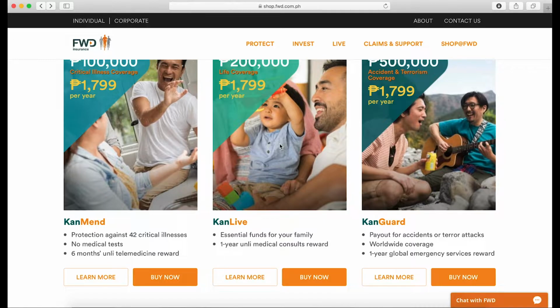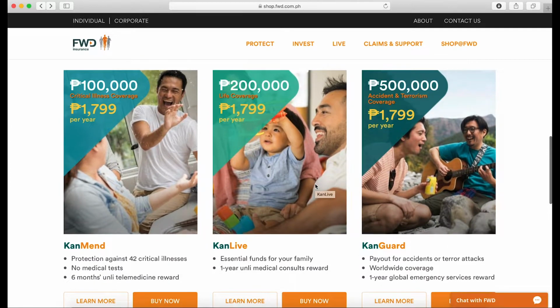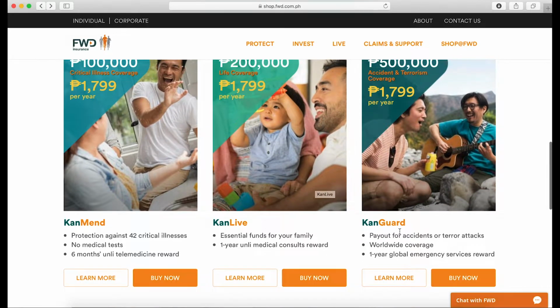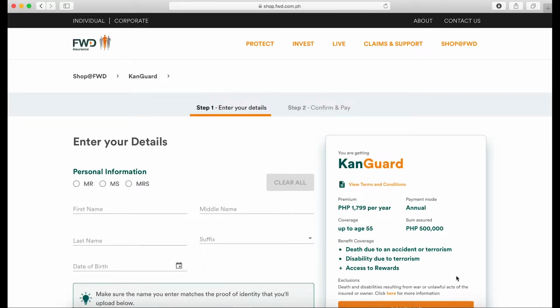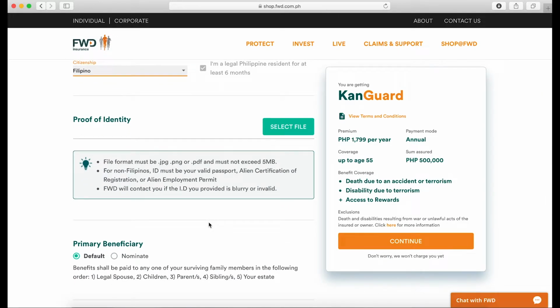And in order to get one, you need to have a credit card or debit card. So I'll show you how to actually purchase the insurance online. So I'm trying to buy the ConGuard, which is the accident insurance. So I'm gonna put in my details. Yeah, I just put in my details.